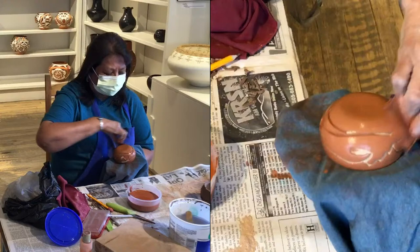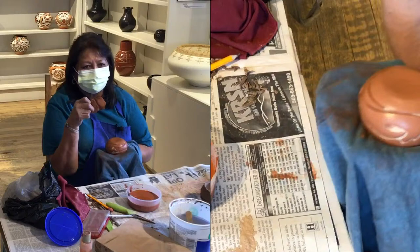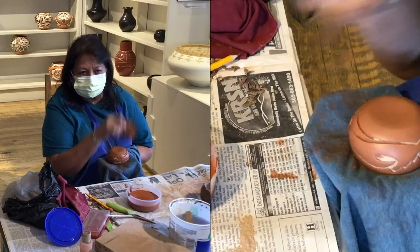Well, and what are you putting it on the surface with? A rag. So no brushes or anything? No. Brushes leave the lines. And I don't like that.